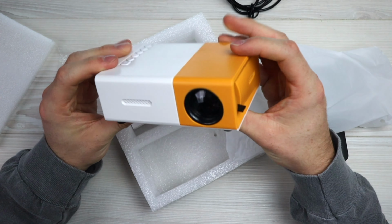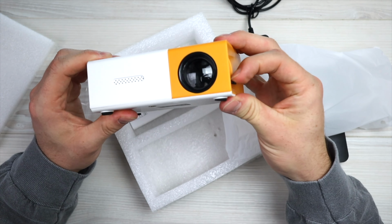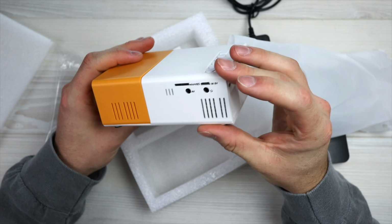Ooh, look at this thing. This thing is actually tiny. Oh yeah, a little adjuster thing on the side. Okay. And we got a little manual.